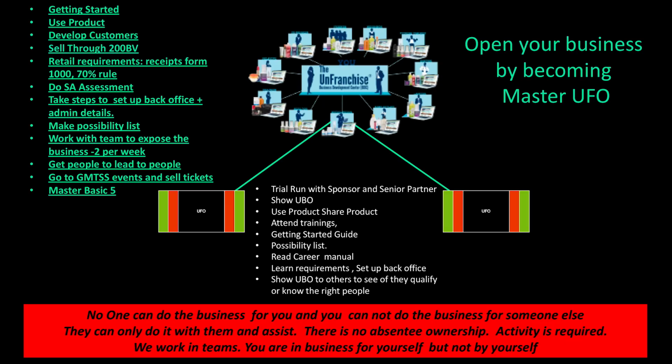Okay, so as we build, there's certain functions that we want to make sure are in place so that that UFO succeeds and duplicates the fundamental process that allows us to build a giant business. So you got the Getting Started guide, they use the product, they develop customers, they sell through 200 BV, they meet the retail requirements, they have receipts for Form 1000, they've adhered to the 70% rule, they do the shopping annuity assessment, they take the steps to set up the back office and the administrative details that need to be taken care of, they're out of the way, they make a possibility list, and they work with a team to expose the business over 2 weeks to see if people know the right people.